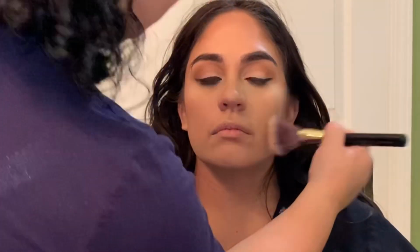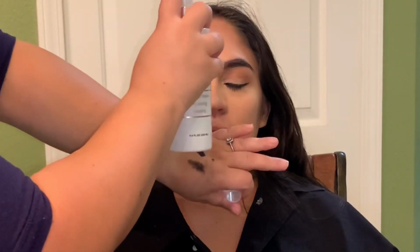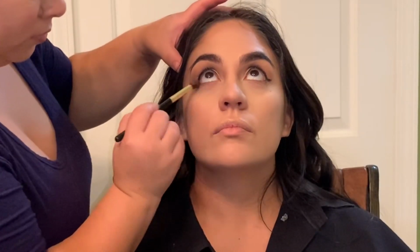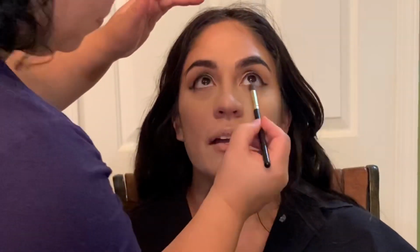And here I'm just setting that cream bronzer with a powder bronzer, which is Take Home the Bronze, an Oliver, which I love. You can find it at TJ Maxx for $17. So affordable. And I'm spraying her face one more time. Always remember to spray your face. I find that this makes your makeup last longer, when you spray it with a setting spray and then blend in and all that good stuff.